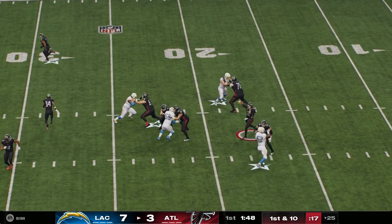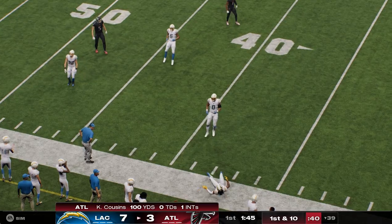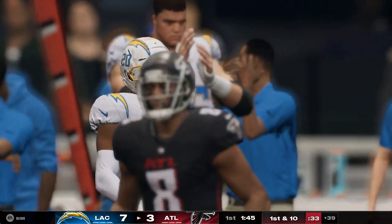The throw is Cousins. That's caught left side by Pitts. Give him 14 on that play. One play, one first down.